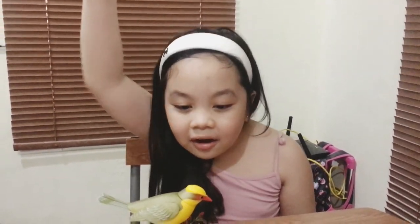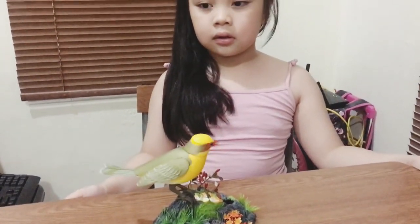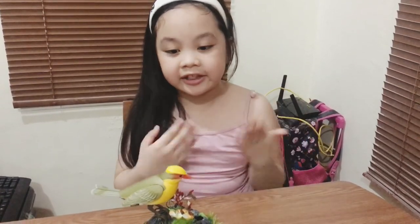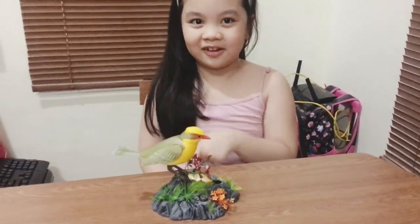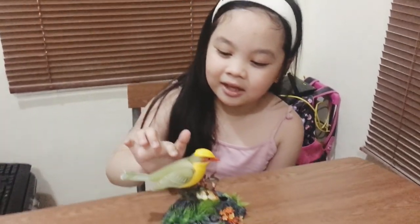When I stand up, she will talk like this. If you heard this sound, yeah. If you tap. When the bird hears any sound like this, she'll talk, and then she'll say tweet tweet tweet tweet tweet. She looks like a real bird. You see? Magic! It looks like a real bird to me.